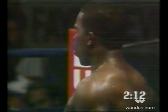Man, what an awesome right hand. Donovan Razor Ruddock trying to get his senses back about him. Tony Perez, the referee, he's going to let it continue. Bonecrusher Smith right after his man.